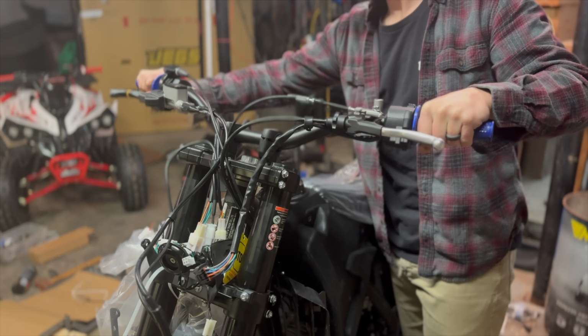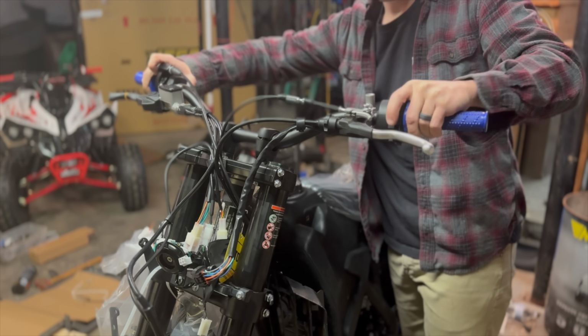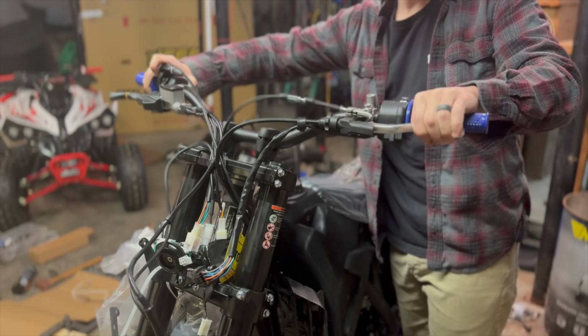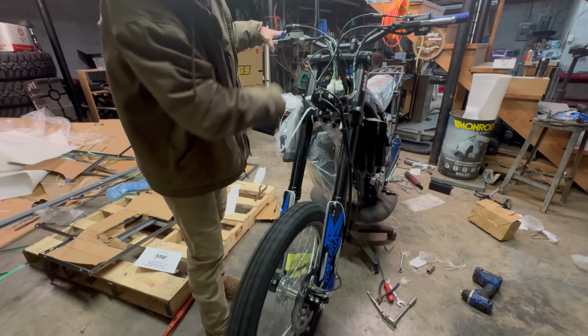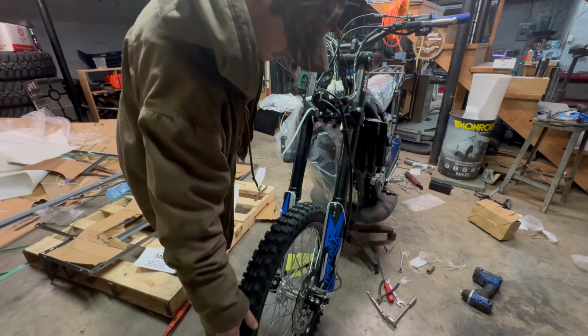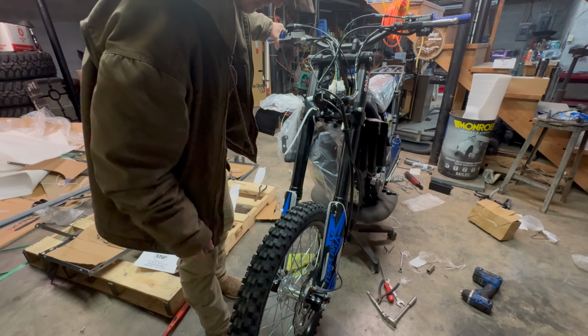But I'm thinking a little bit more forward first. Now we got our front brakes hooked up. We're gonna give this bad boy a nice little spin. Lock the brakes up. Just do it a couple times. Try to get this thing set into place. Everything down here is loose.